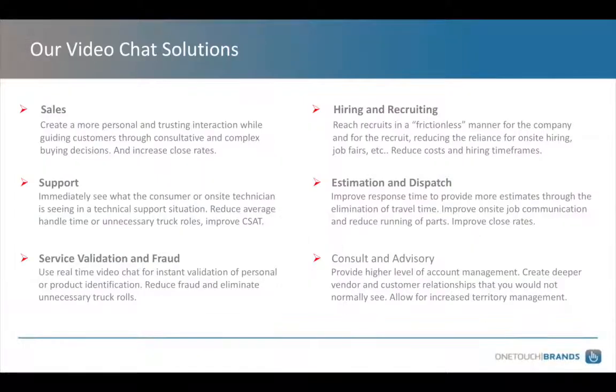So where we're seeing the most traction in video chat today is really across 6 main solutions, one being sales. The ability to put a name behind the brand and create a more personal and trusting relationship really increases the closing rate. If you look at the industry stats on progressive countries outside of the U.S. as well as some brands in the U.S., it's estimated that close rates go up by anywhere from 35 up to 70% by doing that video interaction.